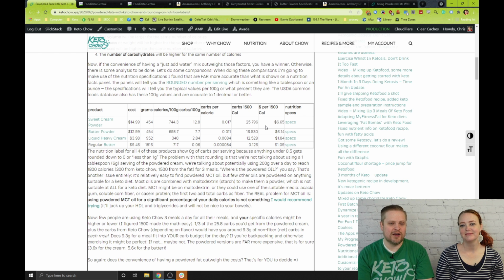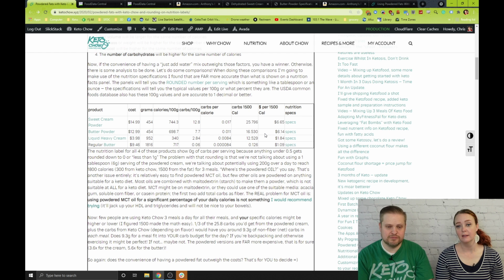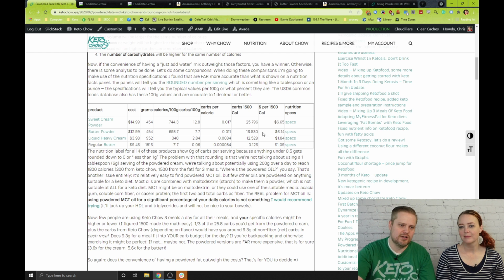If you are hiking or doing something like that, your requirements for carbohydrates may actually be a bit easier. You could probably easily do 30 grams of carbohydrates and be fine because you're hiking. It's really great to use when you're hiking because all you have to do is add water to it. You don't have to carry much. Then we've got butter powder, 16. Again, that's under 20 if you're doing 3 shakes a day. Well, Keto Chow would be adding about 1.5 to 3 grams in addition to that, depending on the flavor that you're getting.